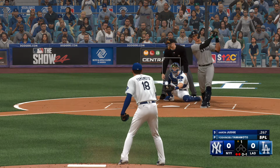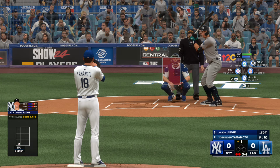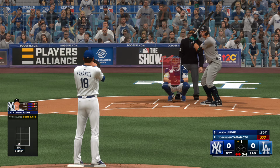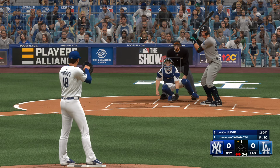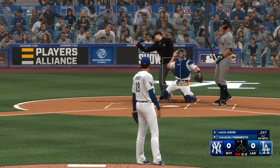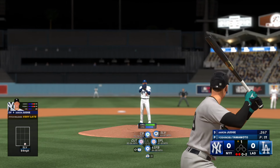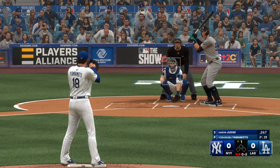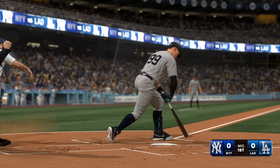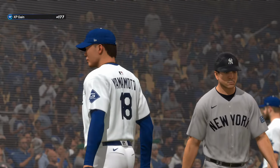Aaron Judge at the plate. First pitch swinging. Judge patrolling center field, 31 years old, and he's a former Home Run Derby champ. And that's in there at the knees. Two out, bases empty. Got him. Strikes out the side to begin the game. What a start. Yanks held in check.